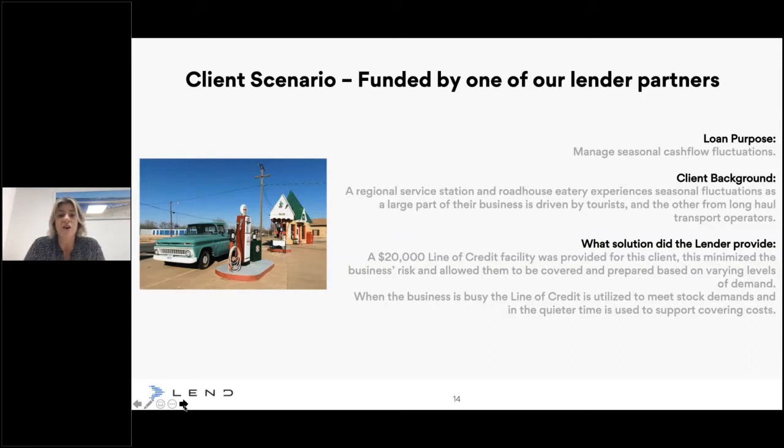Due to COVID, the tourist traffic was quite down compared to normal, but they were still getting very strong truckie traffic. So the reason the lender provided this client with a $20,000 line of credit facility was to minimise the business's risk and allow them to be covered and prepared based on varying circumstances. As mentioned before, when the business is busy, the line of credit can be used to utilise stock demands, and in the quieter times, it can be used to cover costs. So this is a great alternative for your clients in the current environment.